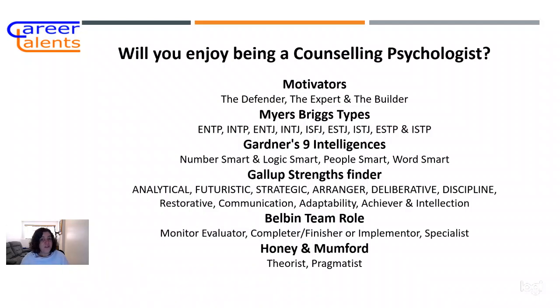And of course, being the expert and being the builder, which means you like to try and create material and financial abundance, which you definitely can do when you rise to the higher levels of management accounting. So defender, the expert and builder would be the top three motivators that I would suggest that fit well with management accounting.